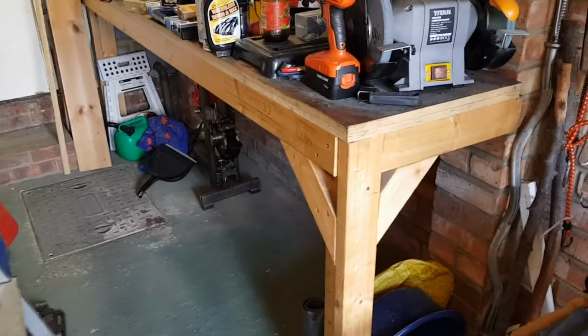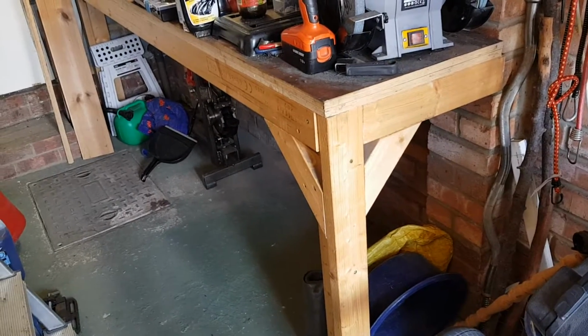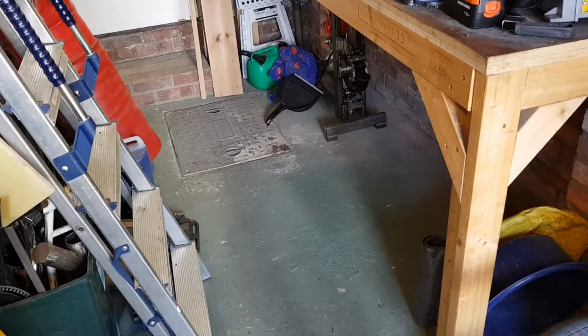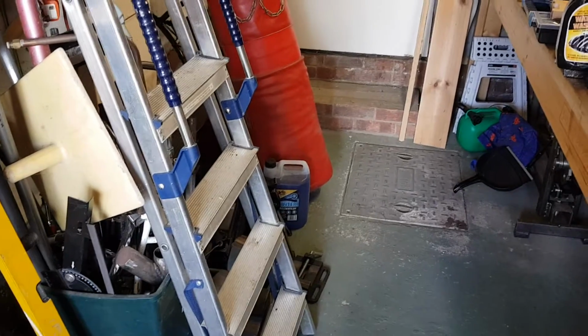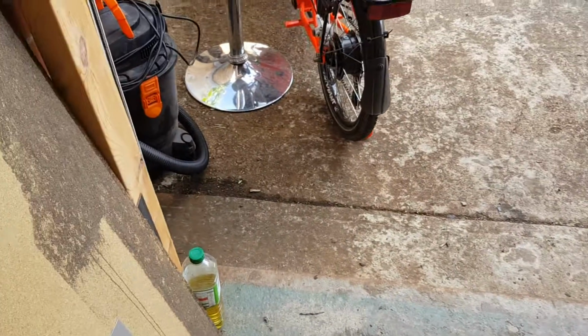So these are areas of my little workshop I've not seen in a long time. It's basically a thing, I think it's called a floor. Yeah, that's it, floor. Floor, not FLAW. But look, I can see areas of it at last. So, yeah, that's the result.